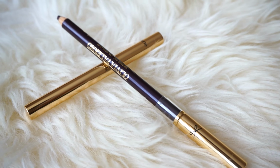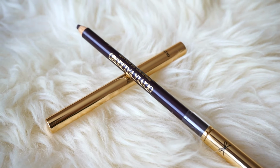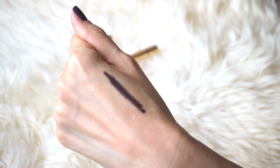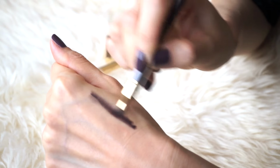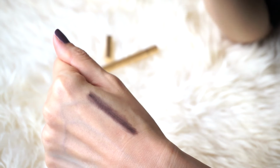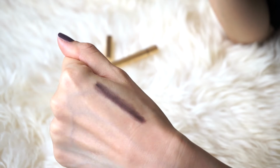From the same collection, I also got a beautifully packaged eyeliner, and this is in the shade Fig. I think it's a really beautiful shade. It's like a smoky fig aubergine colour with a very subtle satin finish, so you can really smoke it out, especially with the finishing bristle at the end that it comes with. And the packaging is really unique because one end is really long and it's just all gold, really classy.